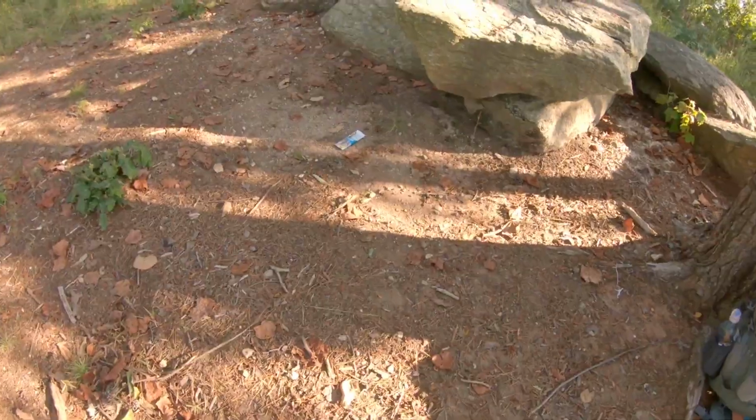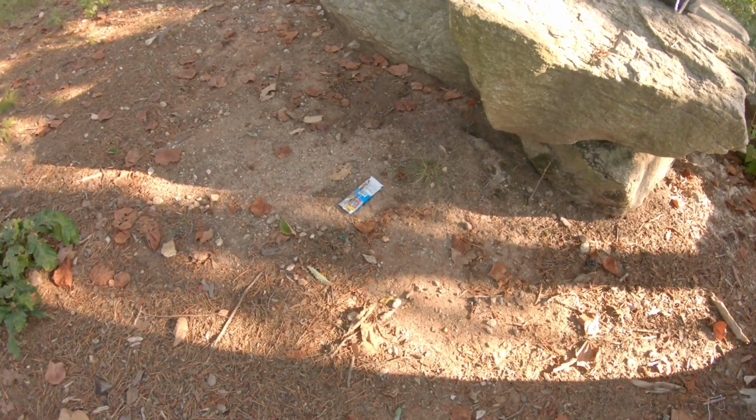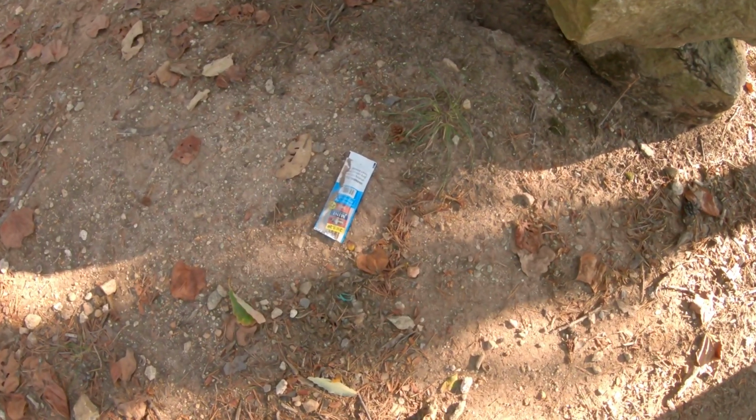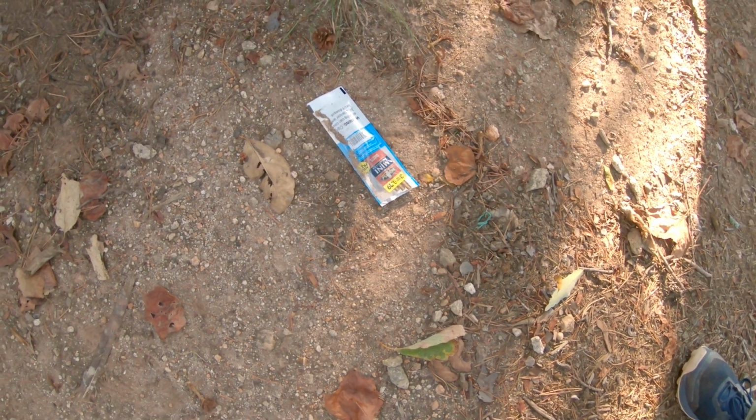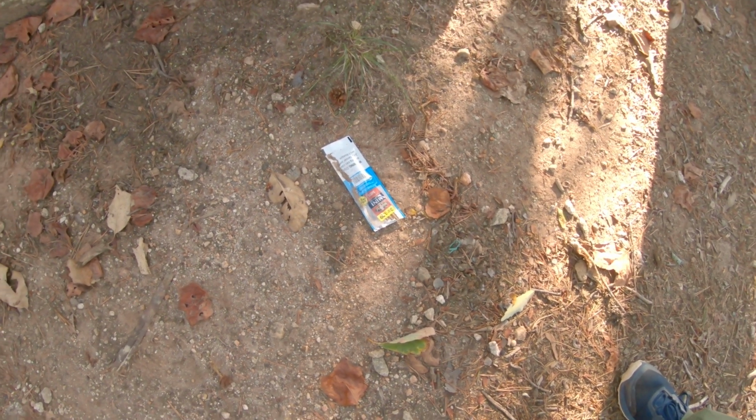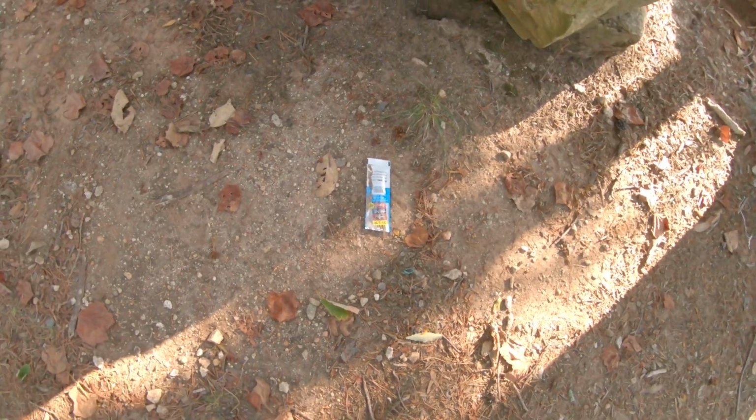You're definitely going to want to bring a trash bag. Remove every trace of you being in the woods. This can just be a gallon size Ziploc bag, just something for bringing your trash home with you. Do not leave it in the woods.